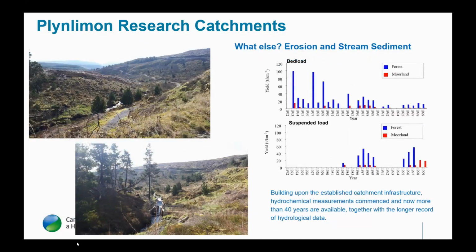So what else besides water? Well, of course, erosion and stream sediment was one of the concerns about afforestation. Looking at the pictures again, you can get an idea that when you clear cut a forest or when you first start planting, there's a lot of disturbance of the land. And indeed, if you look at the sediment transport, the bed load and the suspended load in the streams, looking at that graph, the blue are the forest and the red are the moorland sites. Forest practices really affect the stream sediment concentrations, which affect in turn the invertebrate communities and the fish communities that are present. So it's not just about water supply, it's about the ecological integrity, if you will, of the streams.